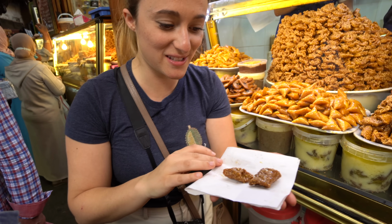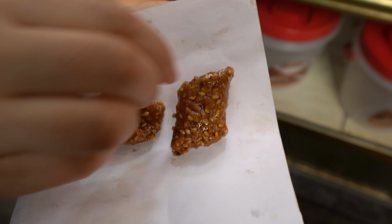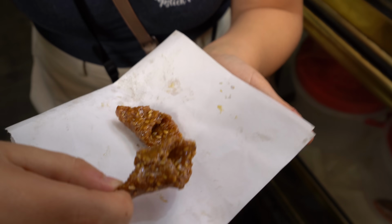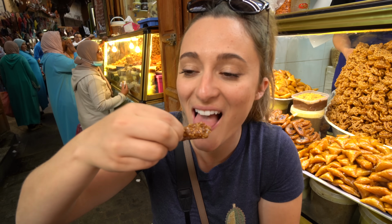Okay, so this next traditional cookie is all made of sesames, and it looks like the babouche traditional shoe here in Morocco. So that's what they call it. That's what it translates to anyway. Tons of sesame seeds in there.